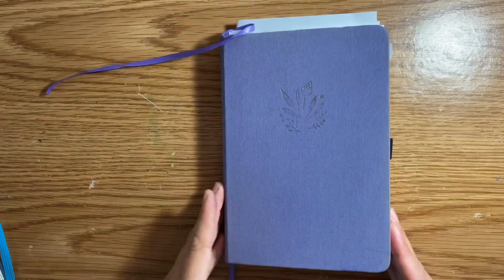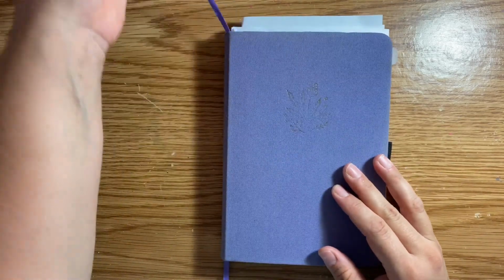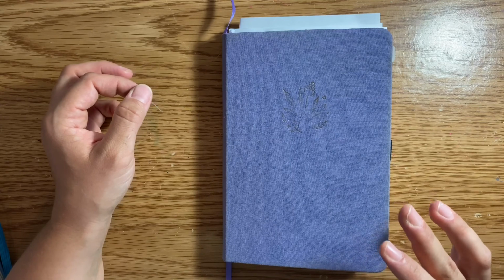This is my fourth bullet journal flip through. And of course, this is an Archer and Olive. This was my first time testing this out. And to this day, I still have a feeling of nausea every time I touch this journal.